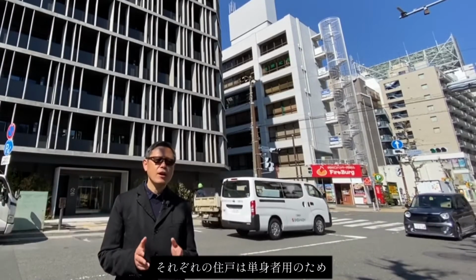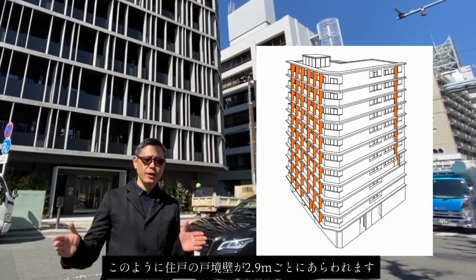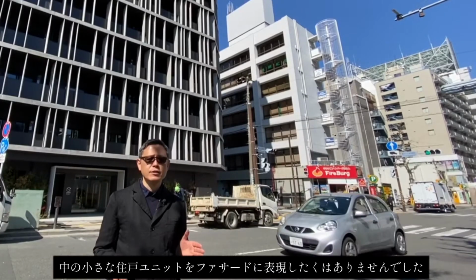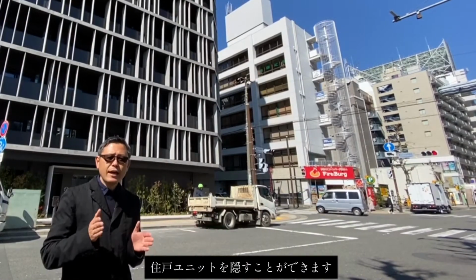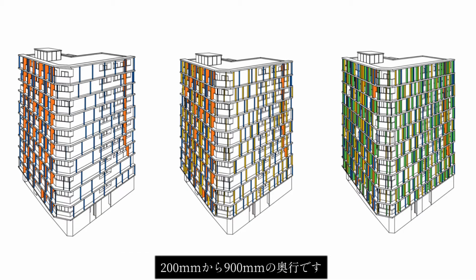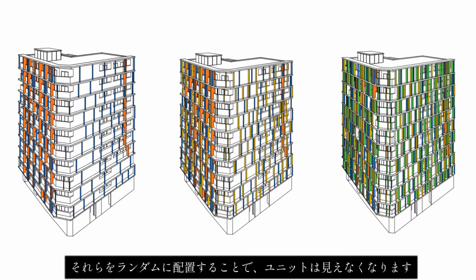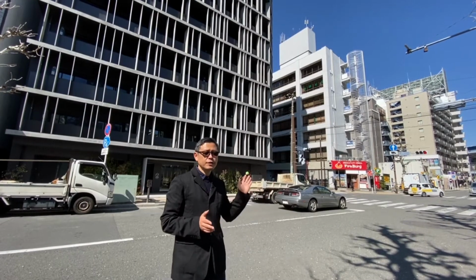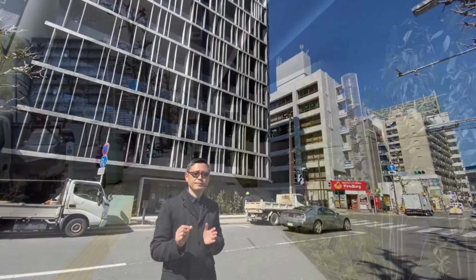As each flat is for singles, these partitions will appear every 2.9 meters. We don't want to show the small units on the facade, so by using these concrete panels, we can hide the units. We put 5 different depth panels, 200 mil to 900 mil, and we put them at random so that you don't see the units. When you see the facade from the front, these panels look like strings and they are so thin.